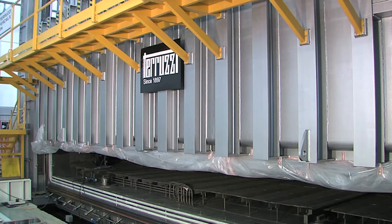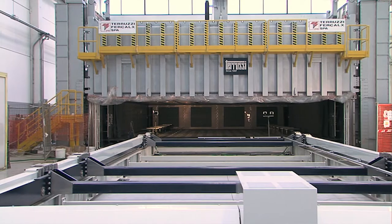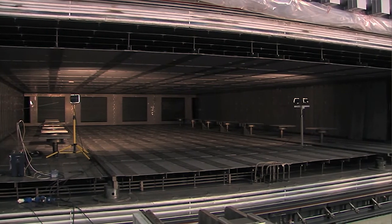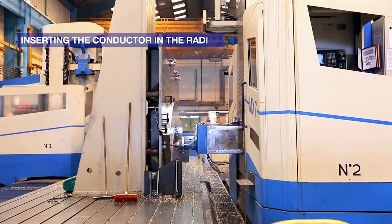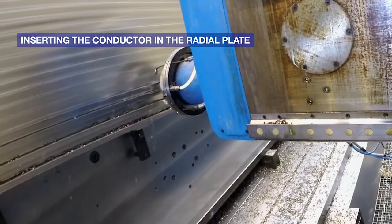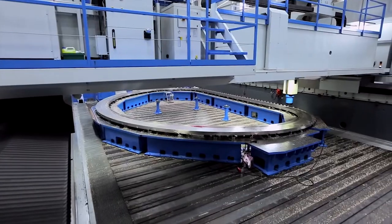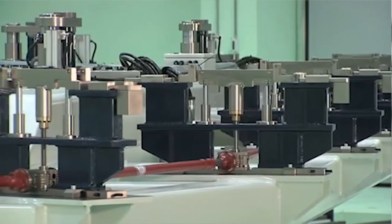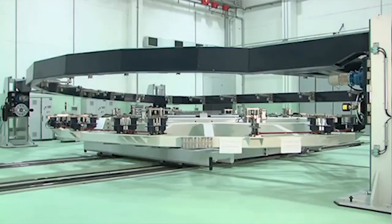To make the double pancake superconductive, it needs to be heat treated at 650 degrees Celsius in an inert atmosphere. The conductor of the double pancake must be fitted inside the radial plate, a stainless steel structure with grooves on both sides. In order to fit the conductor inside the grooves of the radial plate, their trajectory must match perfectly. This task is performed by the insertion tooling.